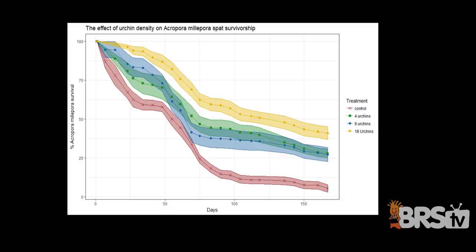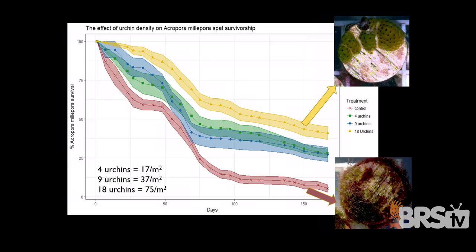So what we find is that the more urchins we put in, the higher the survivorship we get of the corals. And not only do we get a higher survivorship, we actually get much bigger corals as a result of it. It's quite difficult to see, but this is the coral here. So they're tiny still. These are just the regular frag plugs that we use. So not only do we get this low survivorship, we end up with a small coral at the end of it because they're fighting this benthic competition.